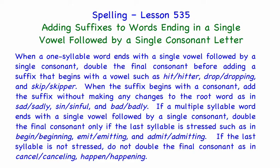Now, this whole idea of stress is somewhat subtle. There are no rules in English to indicate which syllable will receive the stress or the emphasis when you pronounce a word. But whenever you have a multiple syllable word, one syllable is going to get more stress than the other syllable. That's the stressed syllable. So again, in relationship to this rule, if you have a multiple syllable word and it ends with a single vowel followed by a single consonant, you double the final consonant only if the last syllable is stressed. And if it's not receiving the emphasis and the first syllable in the word has the emphasis, then you would not double the consonant. This rule is a little subtle and it takes practice, so we'll discuss this aspect of applying the rule as we encounter words in this lesson.